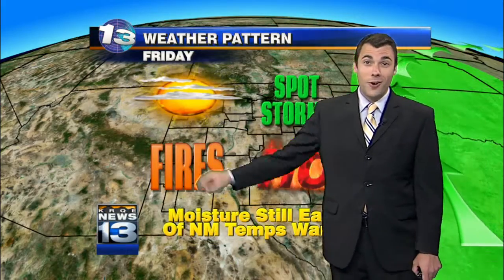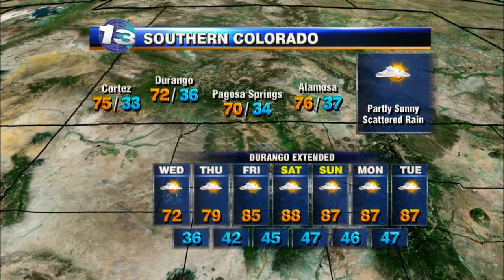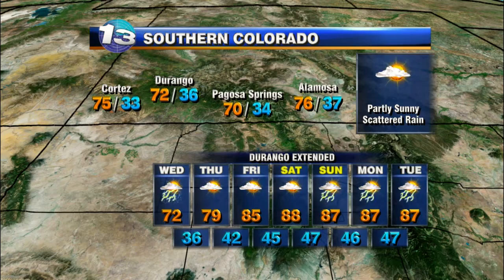I know we could use some of that shower activity across the west, but at least we're trying to get that moisture to move a little farther to the west and at least get the east into the mix for some showers as we approach the upcoming weekend. It will be interesting to see how that plays out, and we'll keep you updated over the next couple of days. Southern Colorado into the 70s for today with partly sunny skies.